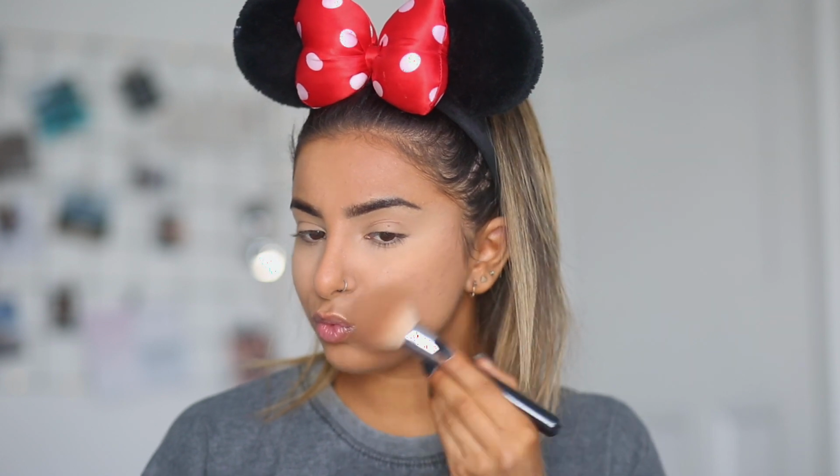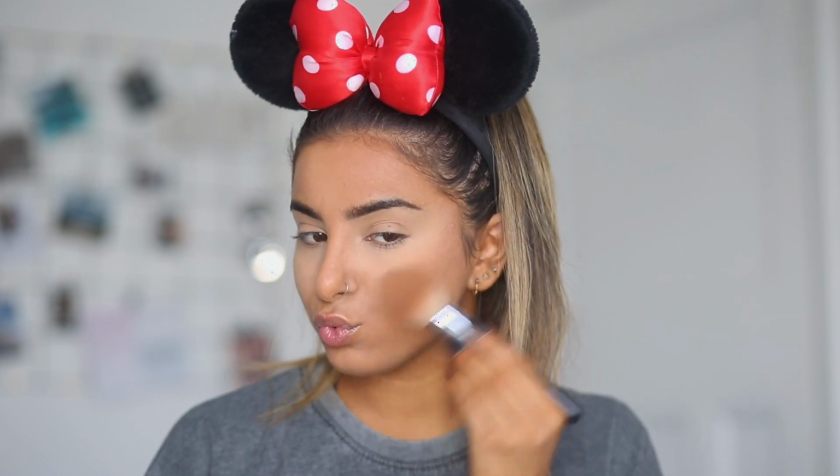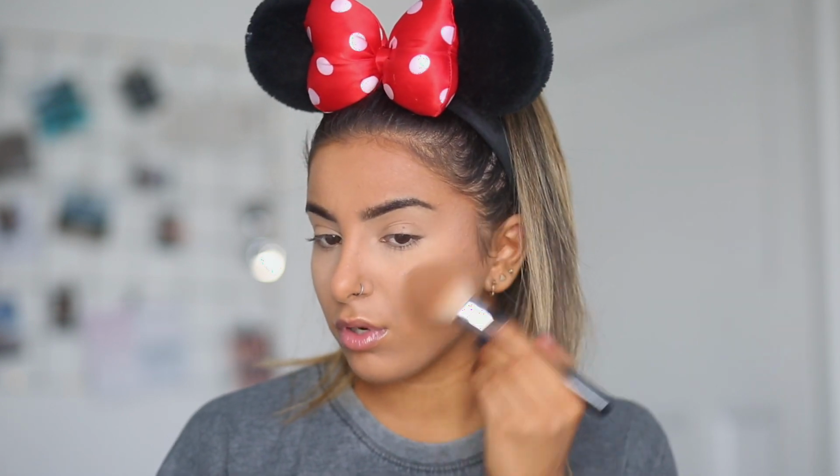And I am bronzing also. The bronzer I'm using is the Sun Bronzer from Rimmel, and I love this. Again, it just gives such a natural bronzy look. I am tanned right now. I applied a little bit of fake tan because I was going to a wedding and I just wanted to look generally all over bronzed.